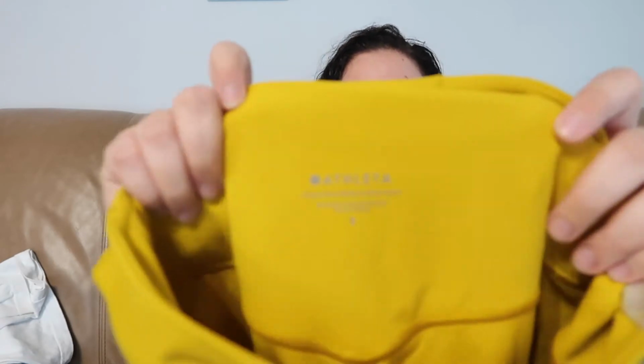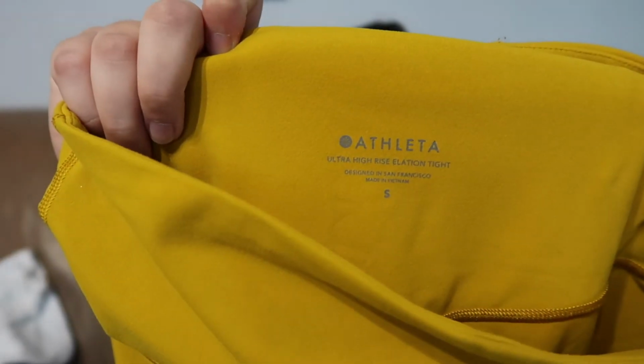Okay, this is another Athleta piece. This one is from holiday 19, so a few years older than the sports bras. These are the ultra high rise elation tight, size small. I love that Athleta does this now. Right underneath their name, it has the name of the item. I wish all of the brands would do that. It does have a hidden waistband pocket. They are definitely high rise, and they are accurately portraying on screen. They're like a bright mustardy color. Not sure how desirable that color is, but oh well.